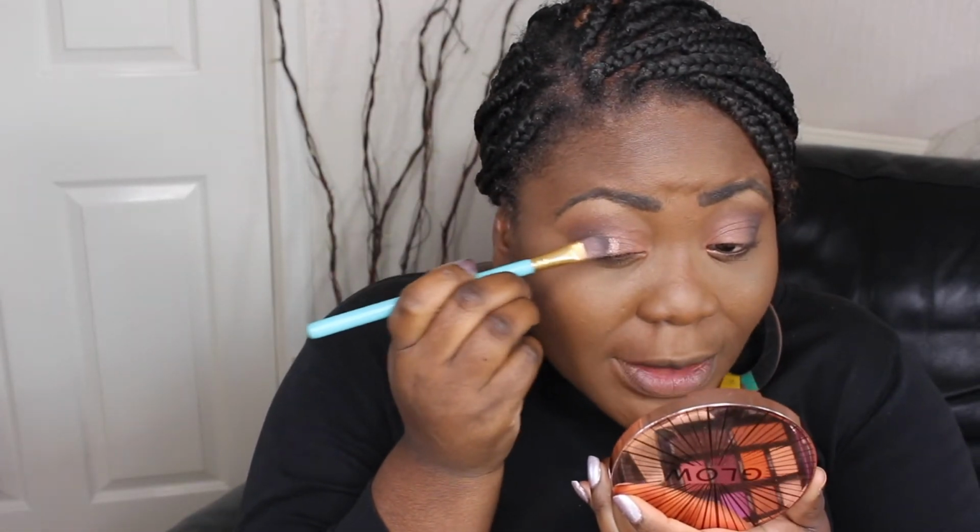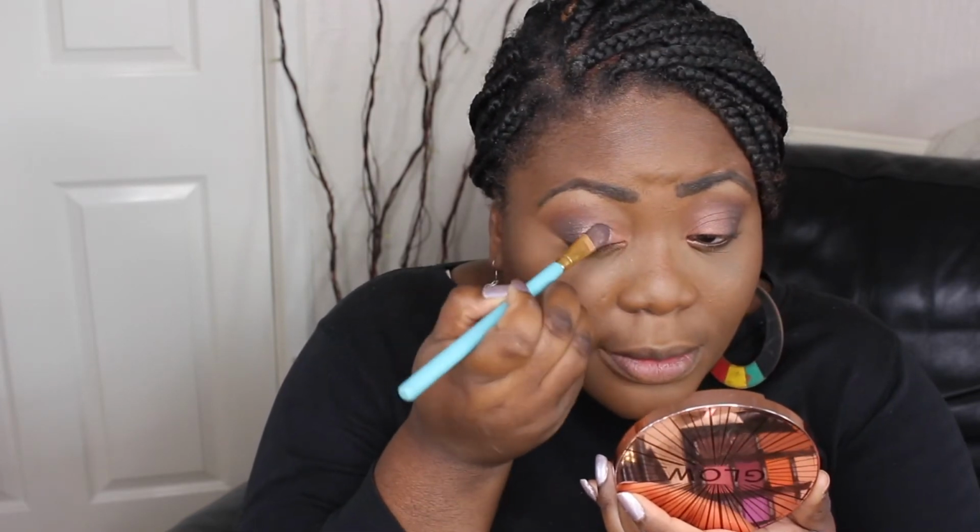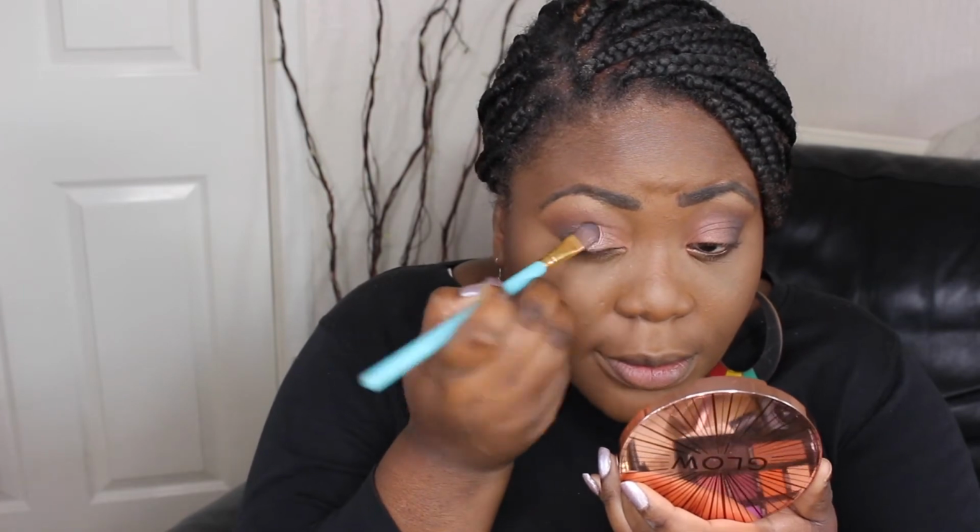Or should I spray? Because what I've noticed when I looked a bit closer was, even though these shades are quite nice, I think it looks better if you did, yeah, see? That already looks better. Definitely looks better. Can you see that?